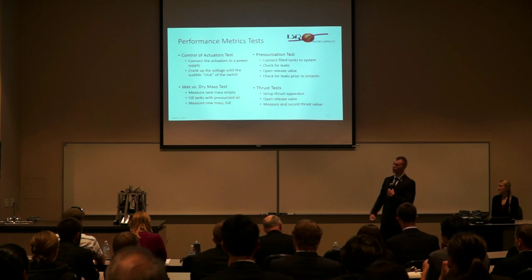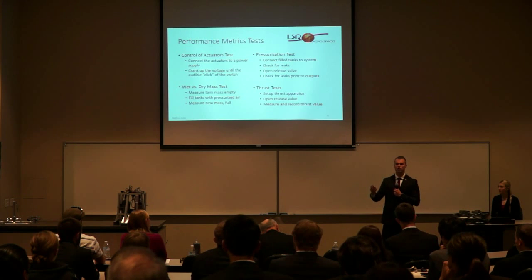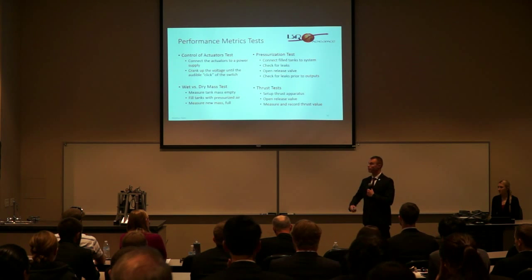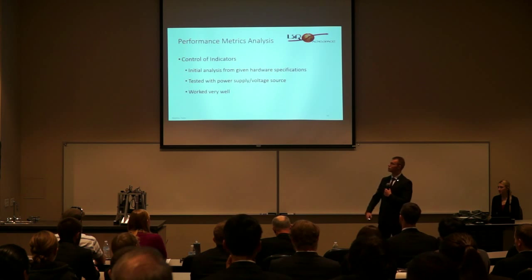Lastly, for our thruster test, we were going to take the lander, hook it up to a load cell, open up the release valve, and let the flow out and measure that thrust from the load cell. And we had some issues with each of these tests, which we'll get into now.